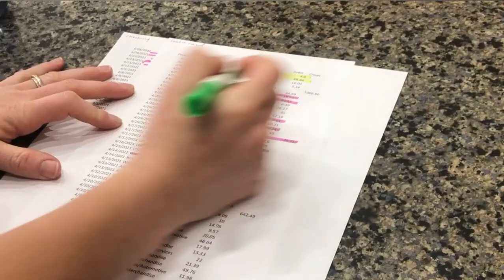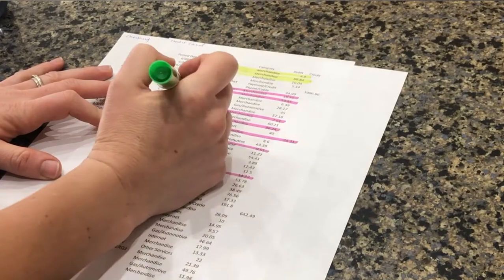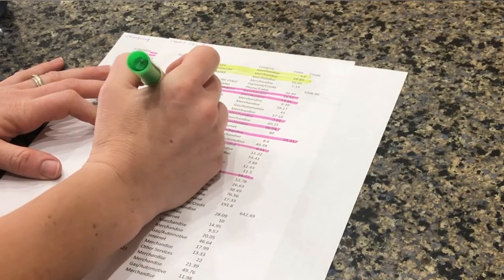Well, there are several ways. One way is to look at last year's expenses. Pull out your bank statements or pull up your credit card statements and look to see how much you spent on them last year, and that can give you a ballpark. For example, I look at my credit card and can see that I spent $1,000 for Christmas last year. So that could be a good starting point for me this year is $1,000.